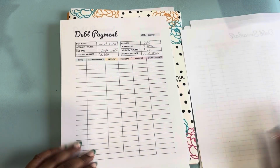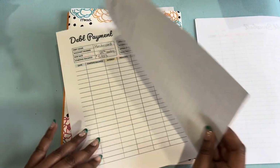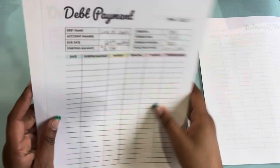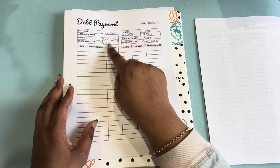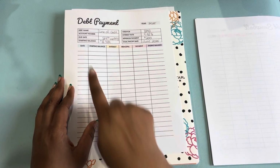And then here is just a bit more of an in-depth look at it. That's my line of credit. My MasterCard is right there. Again, I just like to have lots of different options to keep track of my debt payment or any kind of budgeting. So here's my line of credit, when it's due, what the starting balance is, et cetera, and then also all of the different ways to pay it off.